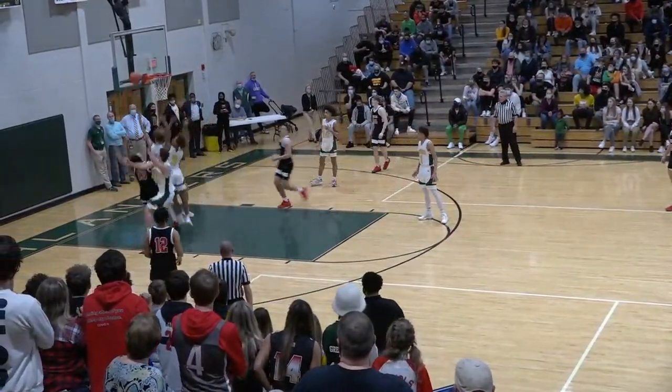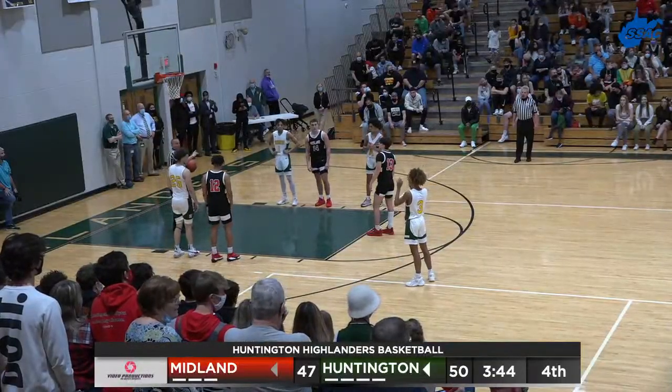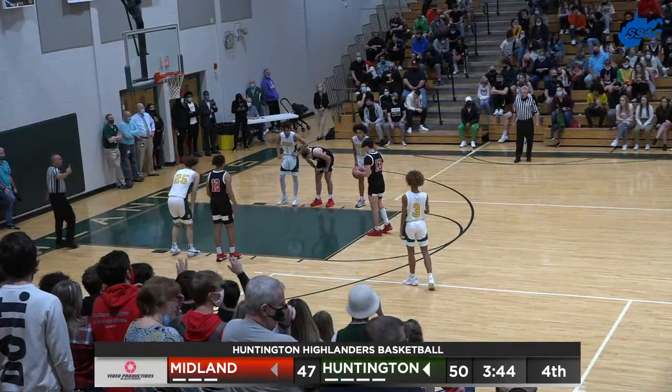Nice moves, dives in, and that could have went against 3 of them in there. They picked Hoffman as the charge. Eli Archer will go out.